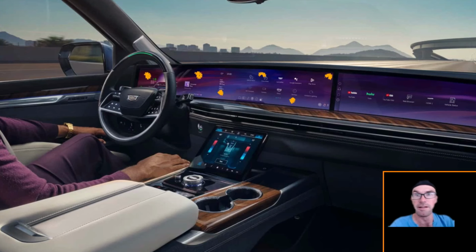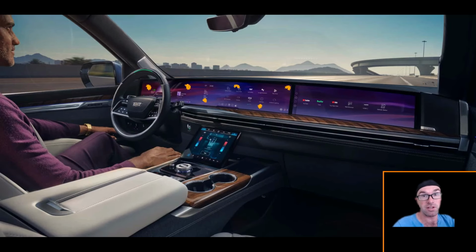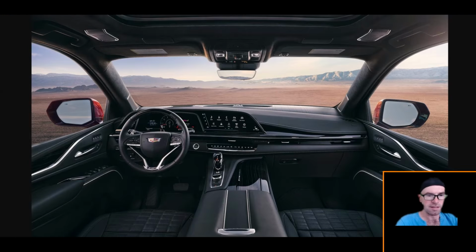Hey, you know what I mean? Like you won't have any excuse. You won't be able to tell anybody you didn't get their message if they know you're driving a new Escalade with a 55-inch screen right on the dash. So that's where I would just say, honestly, I don't know if you guys ever had a chance to sit in one of these older Escalades.